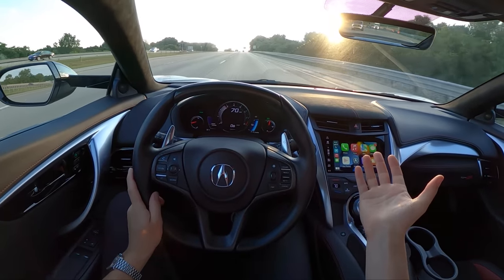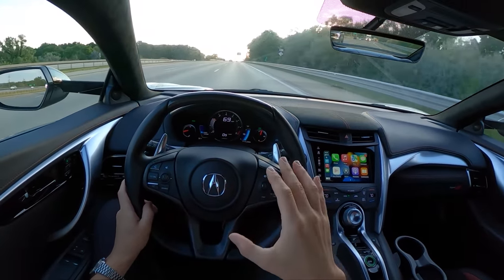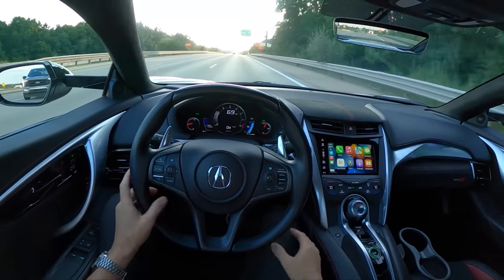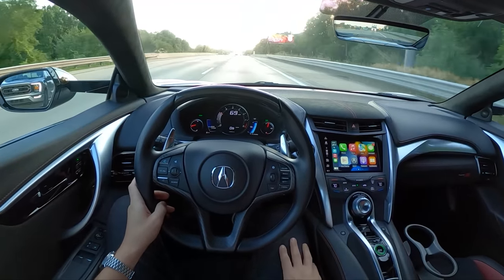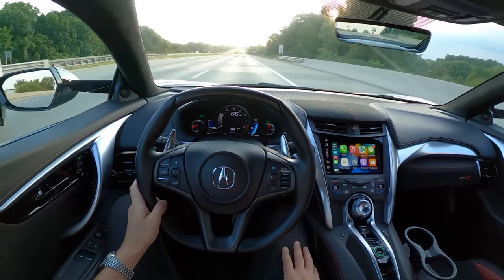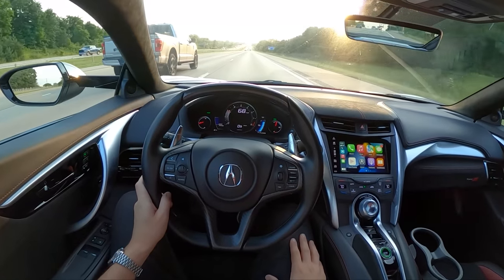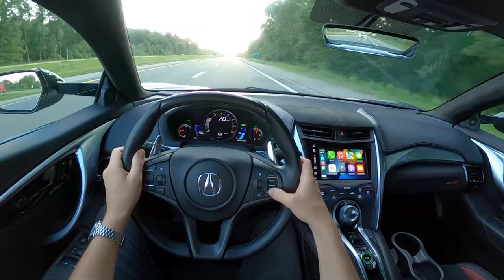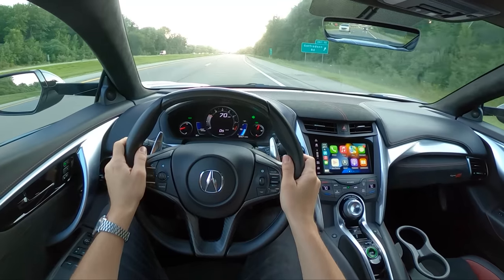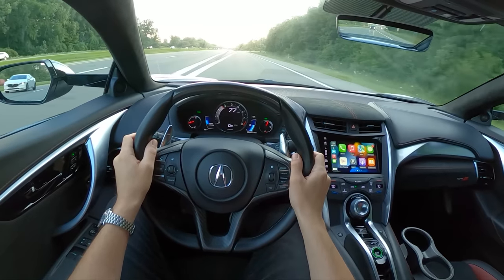The best thing about this Type S is they haven't overstiffened the suspension. This is still just as livable and comfortable and wonderful on a daily basis as the regular NSX. It really doesn't make any concessions for its added performance. If anything, it's just a more refined and enjoyable driving experience. All right, we'll leave it in sport mode. Just do a little bit more driving here.